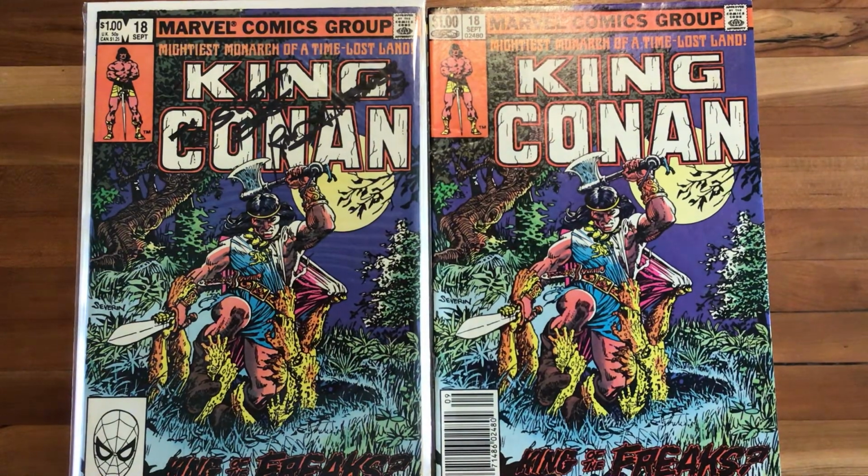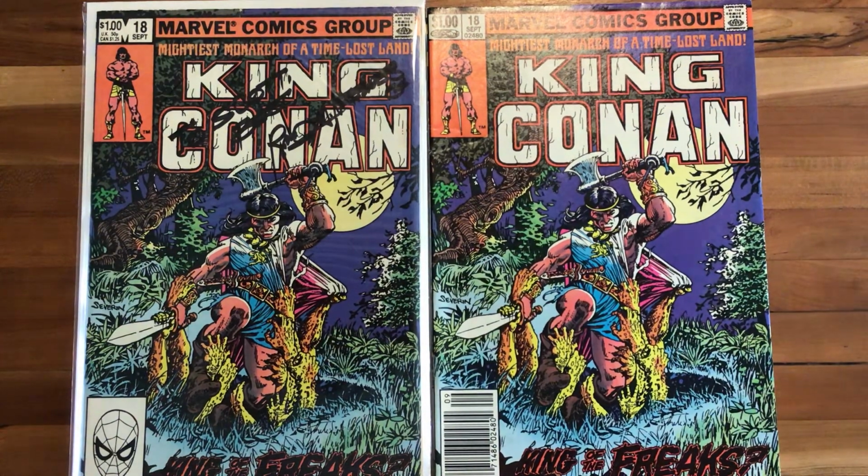I eagerly sought out any issues of Savage Sword that he inked. Normally, he was an inker who would ink John Buscema's pencils in Savage Sword of Conan. He also did a number of issues, full artist chores, I think, or at least pencils on Deadly Hands of Kung Fu. But a lot of his work was confined to the Conan comics in the fantasy genre.